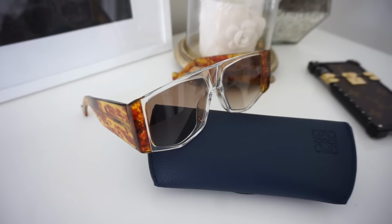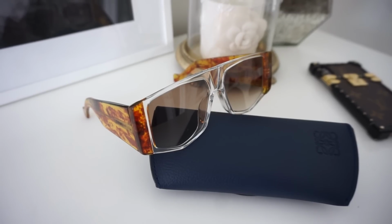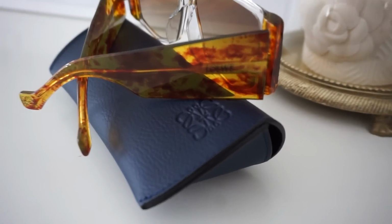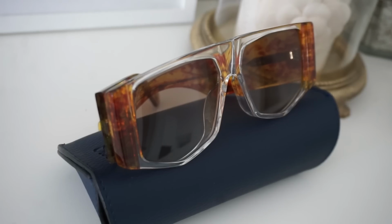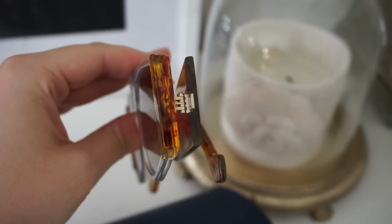And I got a notification from ShopTagger that they're back in stock, and I was over the moon. I couldn't believe it. So these are, I don't know the name of the style actually, these are a very popular style from Loewe. They're very casual, very edgy, very cool. Look how slim they are. They're so slim. I love them. They have a very thick side frame, and these come in different colorways, but this was my favorite one, and this is the colorway that was sold out for the longest time ever. So I've been hunting these down for a few months.